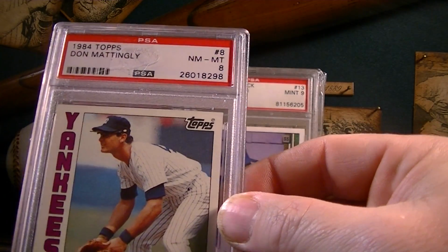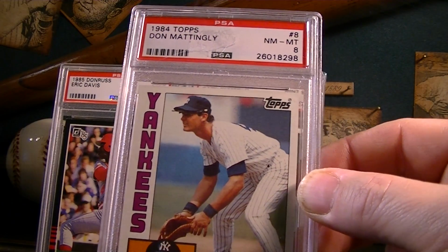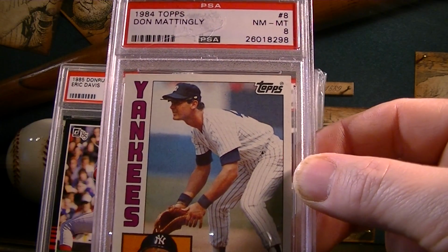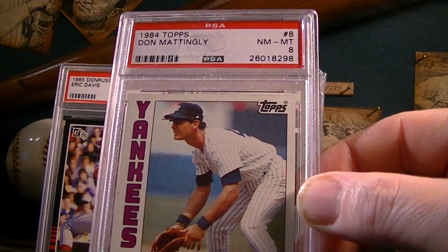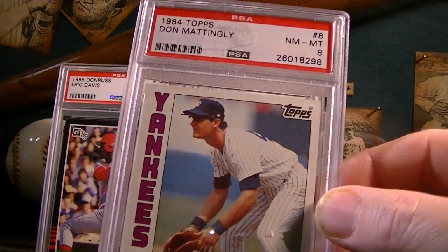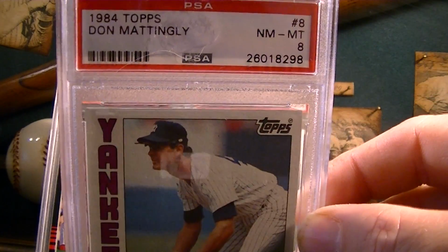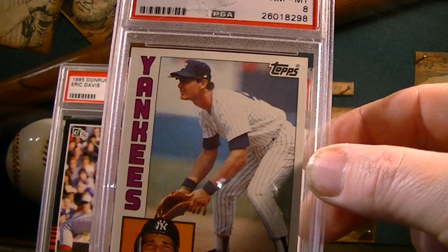This is an 84 Topps Don Mattingly in a PSA 8. This Don Mattingly card I paid $13.50 plus $2.75 shipping on this card. Mattingly was a great player in the 80s. Hit for average, was a pretty good defensive first baseman. Of course, in the 80s, the Yankees weren't very good, but Mattingly was a really good player in the 80s.